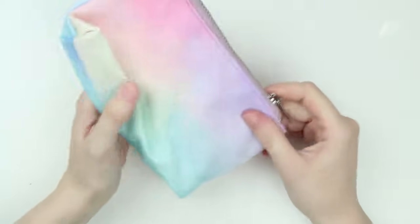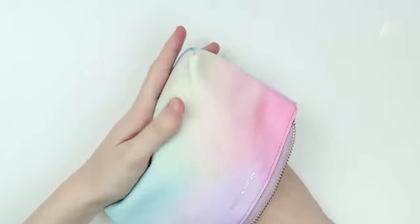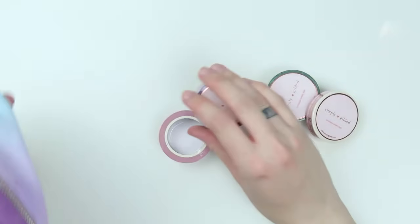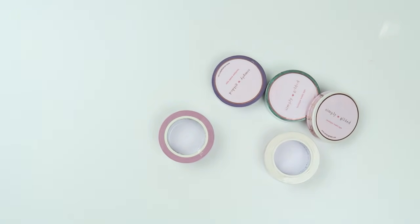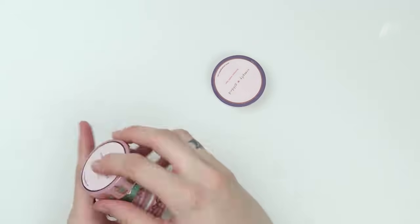So there's those. Here's your pouch. Love this pouch. This pouch is really pretty. I love the pastel rainbow. Living for that. And then here's all of your washi. Again, you get five washies. Am I right? I think I'm right. Five washies. Let's line them up.